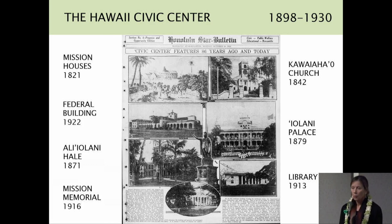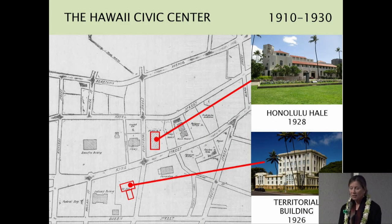In the early 1920s, the Civic Center included mission houses, the new federal building, Liliuokalani Hale and the King Kamehameha statue, Mission Memorial Building, Kawaiahao Church, Iolani Palace, and the main library. New civic buildings which were constructed in the area at that time included the Territorial Office Building, completed in 1926, and Honolulu Hale, the city government building, which was completed in 1928.